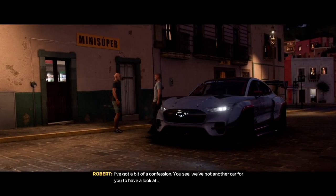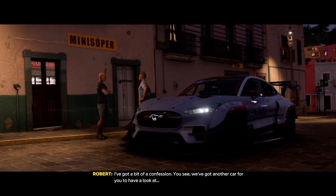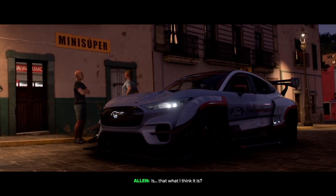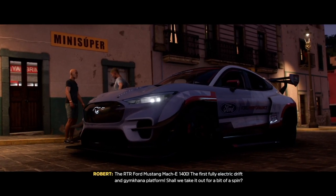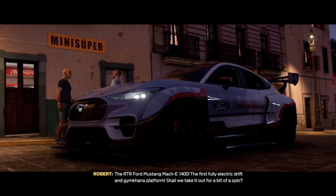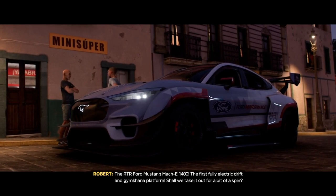I've got a bit of a confession. You see, we've got another car for you to have a look at. Is that what I think it is? The RTR Ford Mustang Mach-E 1400, the first fully electric drift and gymkhana platform. Should we take it out for a bit of a spin?